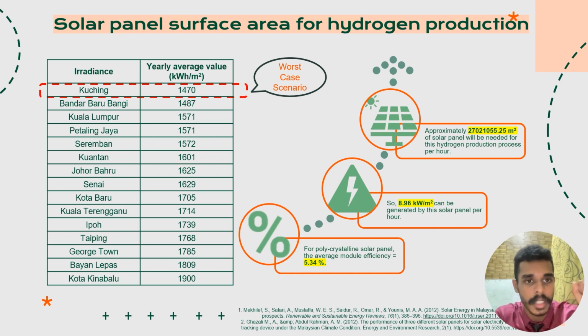Taking the yearly average value, the worst case scenario is at Kuching, where it's only 1,470 kilowatt hours per meter squared. We require approximately 27 million square meters of solar panel, and each of these solar panels generates around 8.96 kilowatt hours per meter squared, and the polycrystalline solar panels average around 5.34% efficiency.